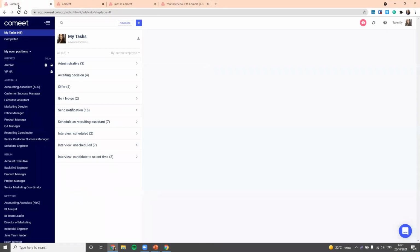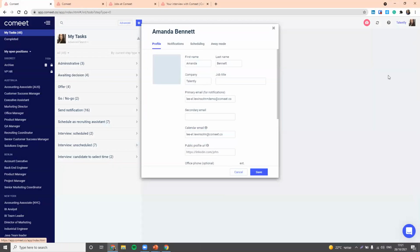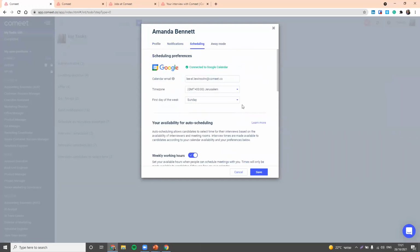So I'm hoping you can all see my Comeet screen. Perfect. So basically, as I mentioned, it's very easy to set up. All you need to do is go to your personal profile, click on the name of the company at the top right-hand corner, go to the personal profile and go to the scheduling tab. Now, hopefully all of you have already connected your calendar at the top. This is something that we recommend doing when you get started with Comeet.